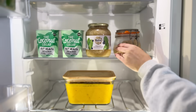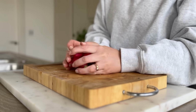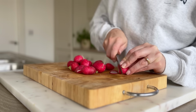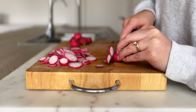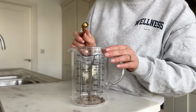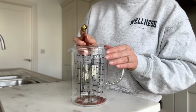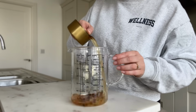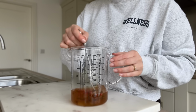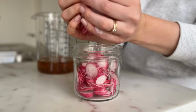I make a sugar-free version and I flavour the pickling liquid with cumin seeds, pink peppercorns and black peppercorns, but again, this is something you can get creative with and change up. And I combine those with salt, apple cider vinegar and water and just pour it over the thinly sliced radish in an airtight jar. And I'll add these as a topping on toasts, tacos, salads.